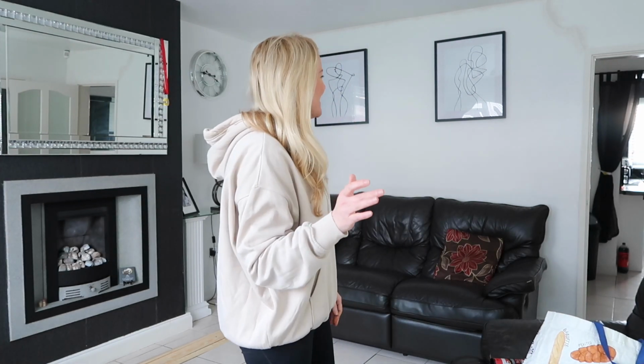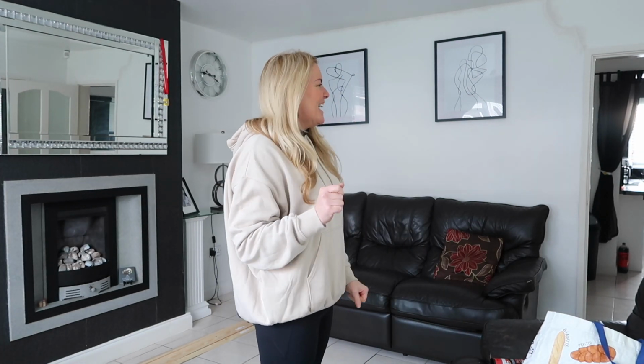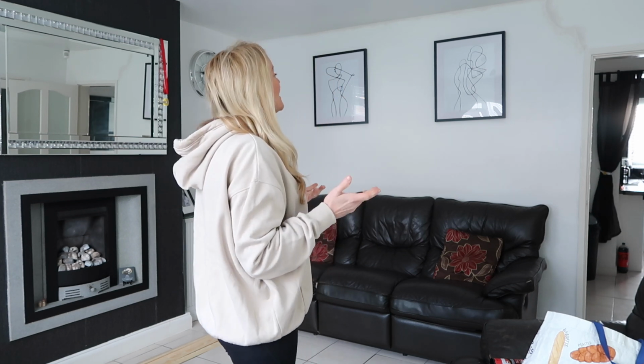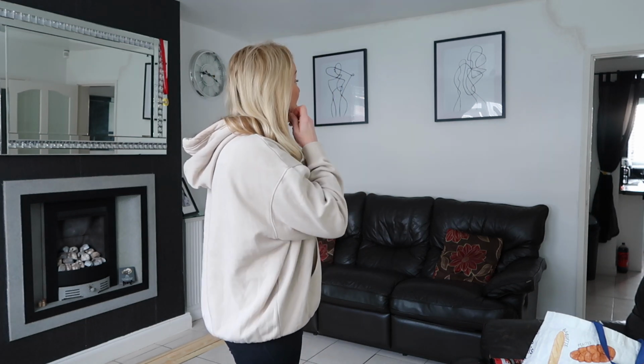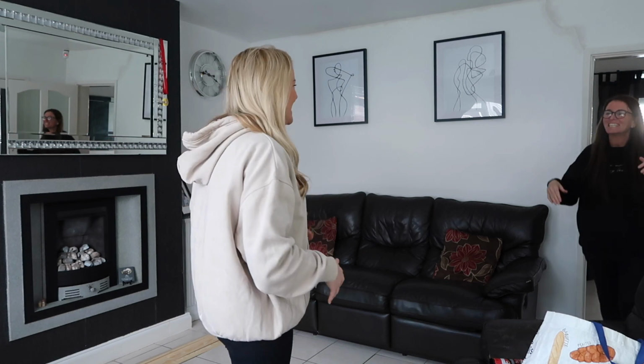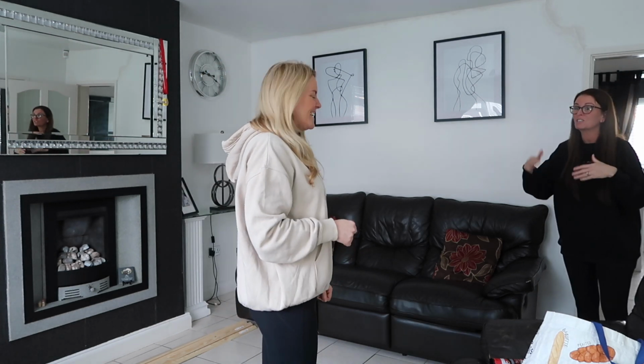Not under pressure at all. I've just said it in the car on the way down, I actually feel quite nervous. I'm feeling the pressure. It's different because it's somebody else's house. Yes. But when it's your own house, you're just like, oh, it's okay, it's fine. Yeah. But it makes no difference because your job is good enough.